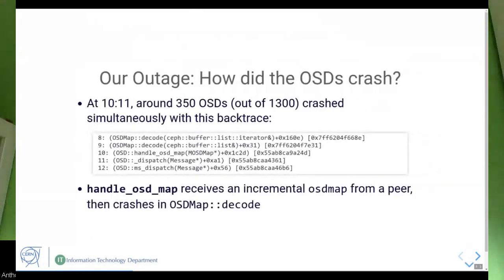So a bit into our outage now. So how did the actual OSDs crash? At 10:11, 350 of the OSDs out of 1,300 crashed all at the same time with this backtrace. So basically you have handle_osd_map, a function which, looking into the code, you can see receives an incremental OSD map from a peer, and then it crashes when decoding it.